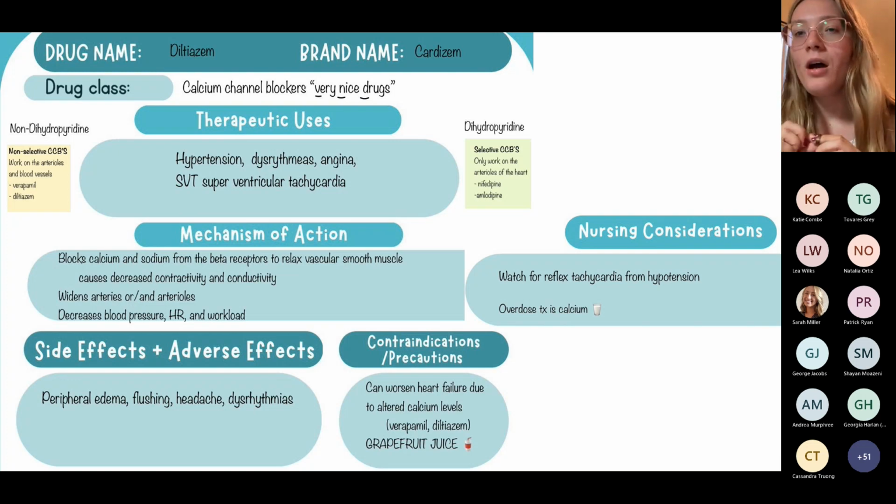However, absolute contraindication is grapefruit juice. Think about it: milk and grapefruit juice. You wouldn't drink the two beverages together. That would be weird. That's how you know no grapefruit juice with the calcium channel blocker. As always, we're assessing heart rate and blood pressure before giving. If you overdose on a calcium channel blocker, we give them milk. Okay, we give them calcium.